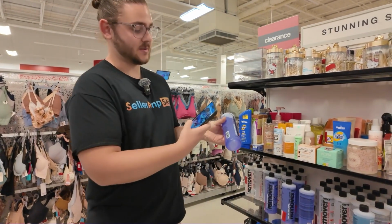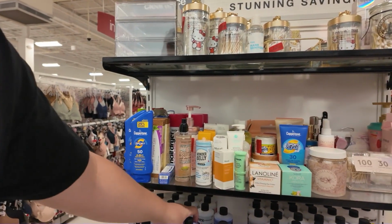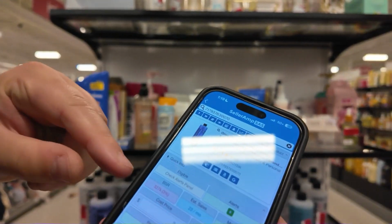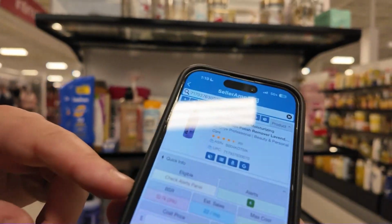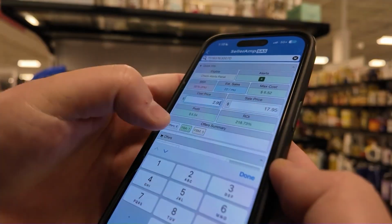So check this out, right? I'm scanning this one right here. They've got these clearanced for 3 bucks right now. If I check out this bottle, you can see $3 clearance. And then over on Amazon, these sell a little bit slow. Usually I like to look for that 30 sales per month minimum. This is 22, and honestly in this case, we're buying them for $2.99.